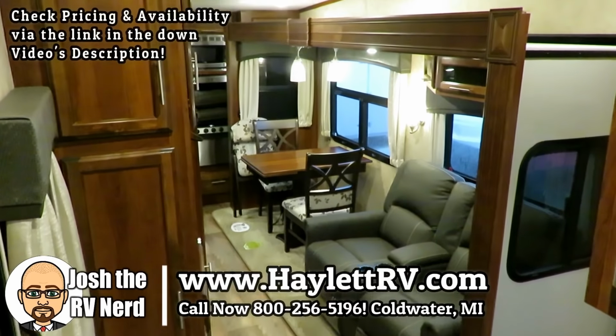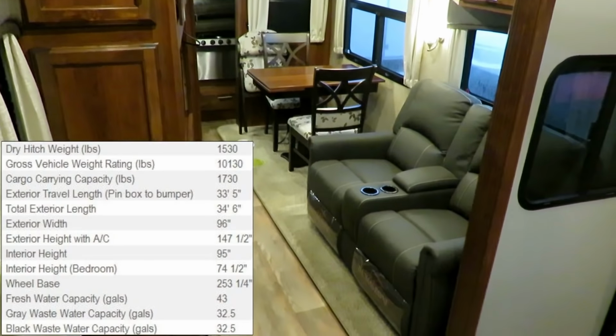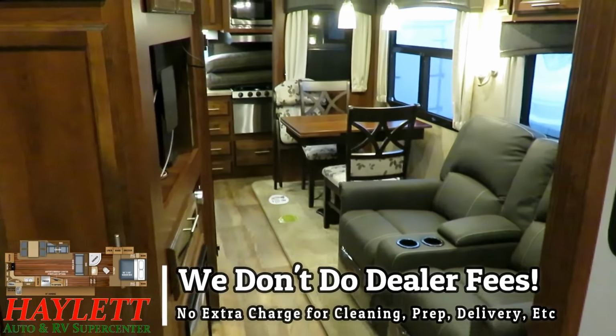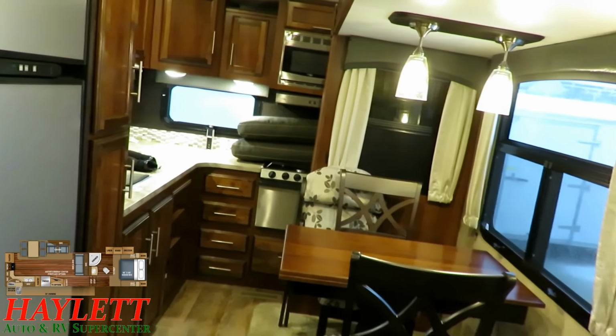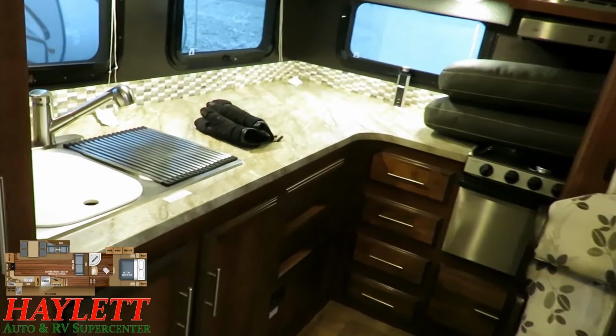I don't always have the opportunity to demonstrate this, but today I did. I've got the slide in on this new 30.5 MLOK here at Haylett RV, and I wanted to demonstrate how what's great about this design is that it is 100% fully functional, even with the super slide closed. You can still get to the fridge, you can still get to the sink, bathroom, bedroom, everything.